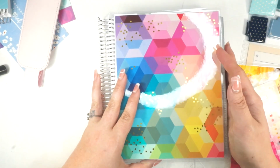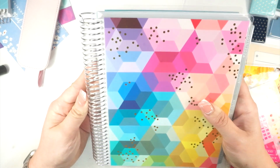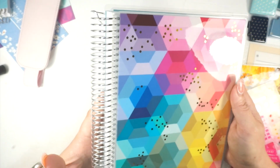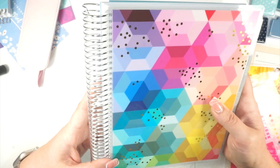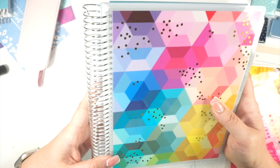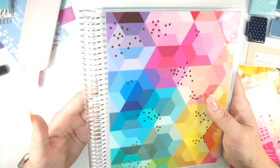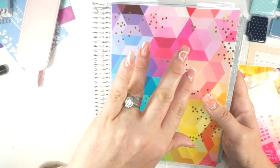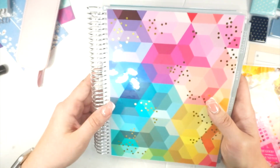I'm sure you've seen about 1 million flip throughs of people receiving their EC planners, but I just wanted to show you mine. I ended up going with the platinum coil this year. Last year I went with the sunrise coil. And while I really liked having that coil, about halfway through the year, I was just ready for something that matched things a little bit better, something a bit more neutral. Even my wedding band is platinum, and my watch is platinum. I'm just a silver girly.